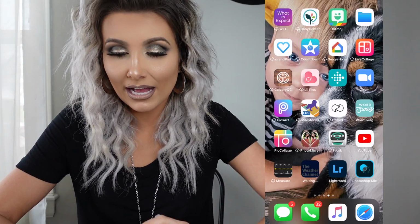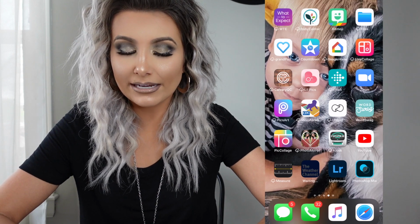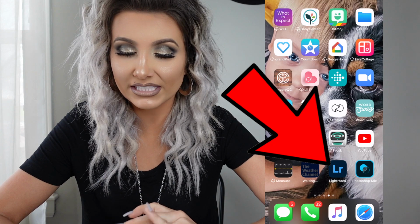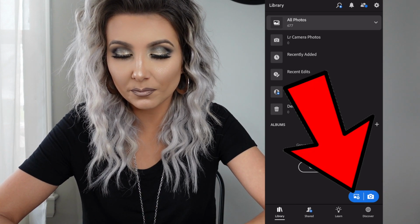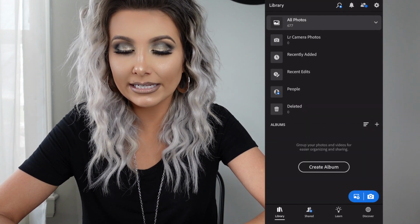On the bottom here, I have a lot of different apps that I use, you guys. So on the bottom here, you'll see the Lightroom app. It's actually in the App Store. It's called Lightroom CC. I do have the free version of it. So once I open that up, I will hit this little button right down here in the corner, and it's got the picture with a plus sign.